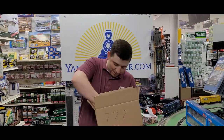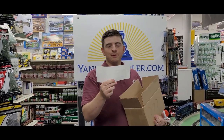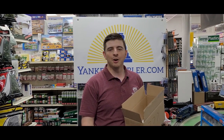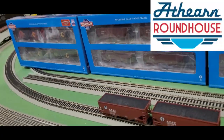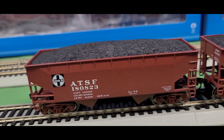Time for another fan question. All right, let's check out this one. Can you recommend some stocks in the market to buy? We're at Model Train Show. What do I have? I don't know. Invest in coal. Hey, like these hopper cars that we have here from Athearn. This is part of their Roundhouse division. And I love these hoppers.